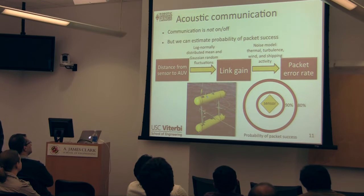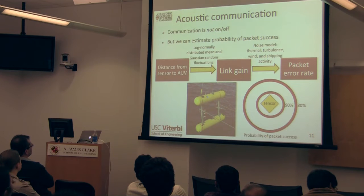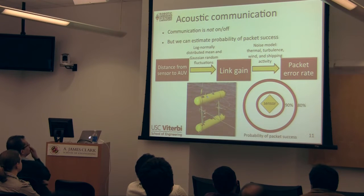What you really want to arrive at is some sort of packet error rate. And the packet error rate accommodates two kinds of disturbances. You accommodate certain fluctuations, which are intended to hide the fact that you don't know the parametric distribution, which are modeled as some sort of Gaussian random fluctuations on a log normal distribution. And then a noise model, which is intended to model all the other stuff that's happening in the water. Mostly turbulence and thermal noise. There's also some impact of shipping activity.